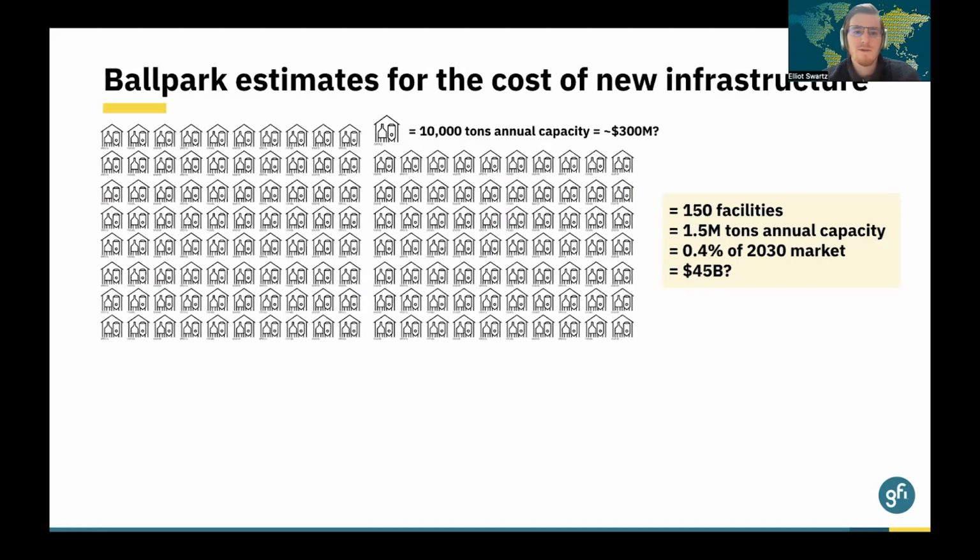So taking all of this together, we can generate some initial ballpark estimates for the cost of new infrastructure in the cultivated meat industry. We might want to estimate right now, maybe conservatively by some estimates or maybe optimistically by others, that a 10,000 ton production facility would cost around $300 million. And if we wanted to reach about 0.5% of the 2030 meat market, this would require 150 of these facilities at a $45 billion capital cost. So again, just a ballpark, really rough estimate.